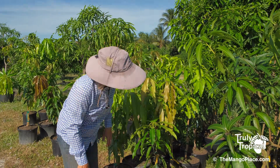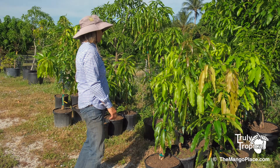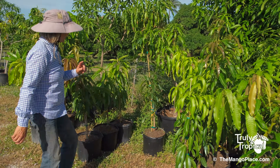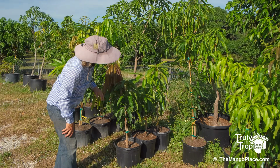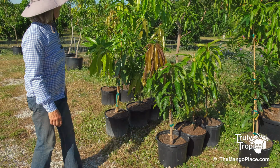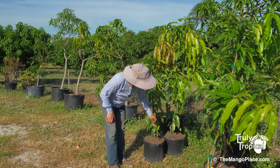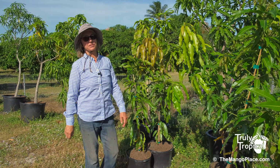And then we have Lemon Meringue, Dot, and there's only one Maha Chanok, but it is very big. And then we have some P22s, Sonpari, lovely mango. All of them are really nice, but just in case you haven't heard of some of these, we have a couple of Sunrise also.